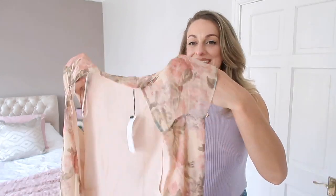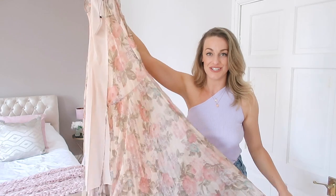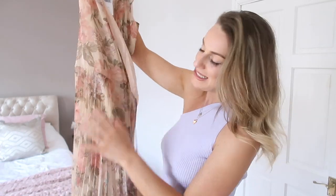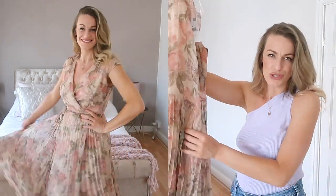Or is that just me? Okay, so this last piece is, like I showed you earlier with the skirt, actually a dress version. And it's again, a nice V-neck, really, really pretty. Look how gorgeous even the inside is. I love the pleat on this. It's just a really soft pleat. It's a really lightweight, floaty, feminine, gorgeous dress.